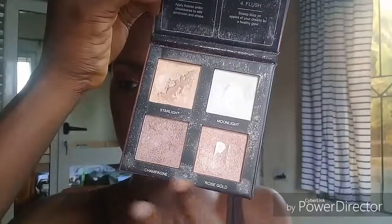I'm going in with my Any Lady 3D highlight, and I'm using the shade Rose Gold and Champagne to highlight literally all the high points of my face: my cheeks, the bridge of my nose, my forehead, and my chin.